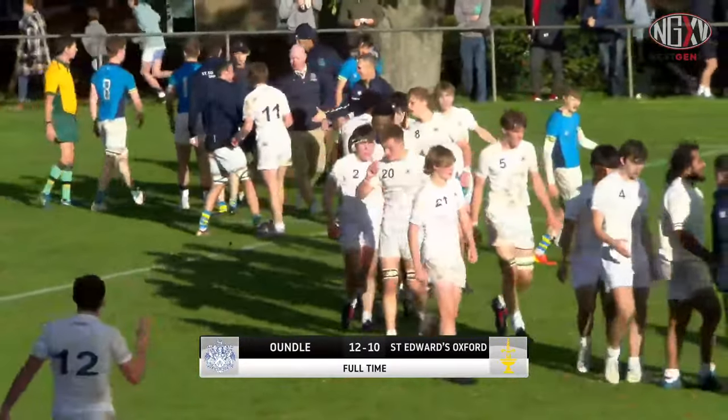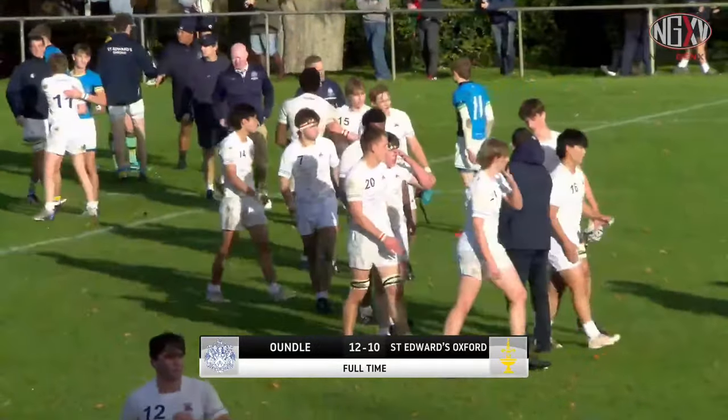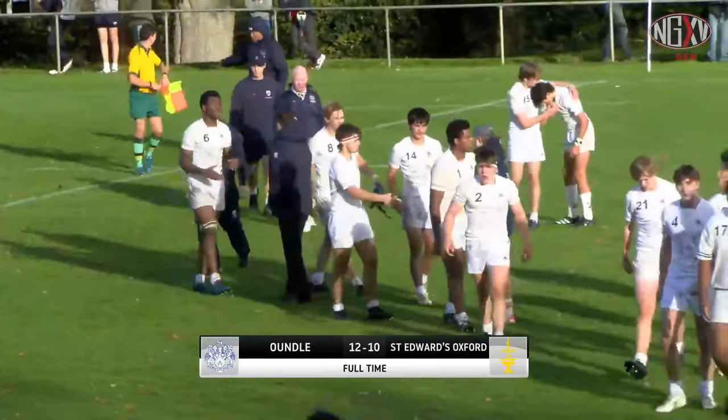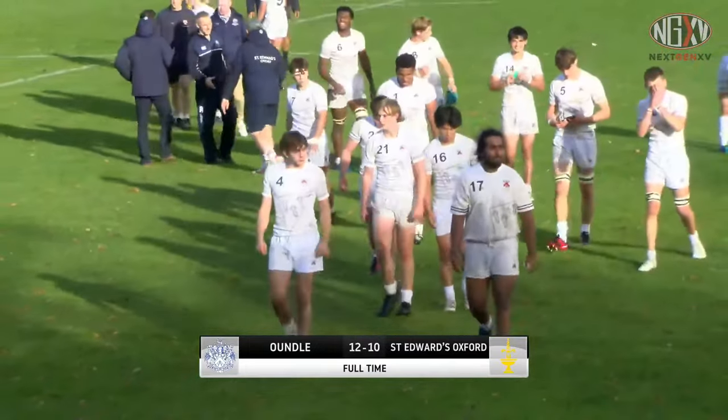But Oundle have held out for a famous 12-10 victory. Not since 2008 had these two met. The anticipation was high. And my goodness me, was that anticipation worth it? We got a fantastic game of rugby.